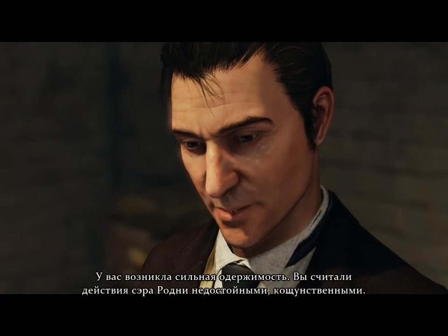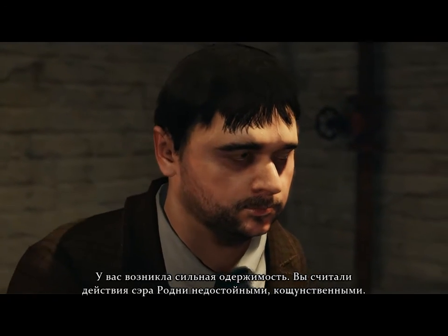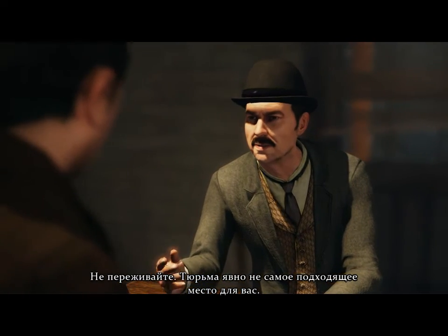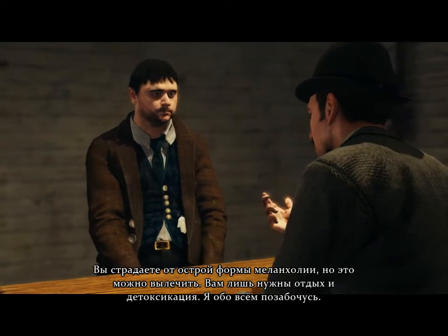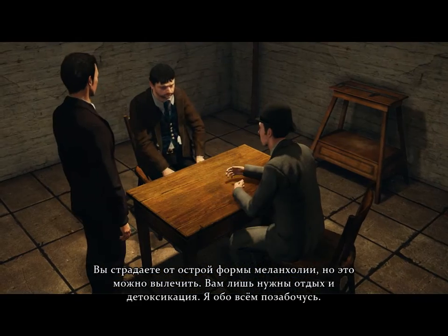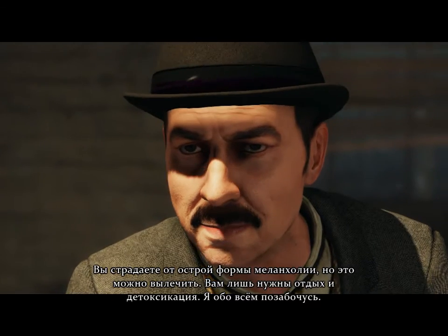You developed a malevolent obsession with Sir Rodney. You believed him to be unworthy, sacrilegious. Oh, do not distress yourself. Prison is clearly not a suitable environment for you. What is my environment, then? You're suffering from an acute form of melancholia, but you can and will be cured. All you need is rest and detoxification. I will take care of every detail.